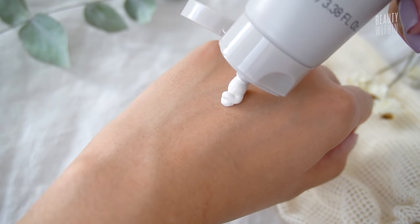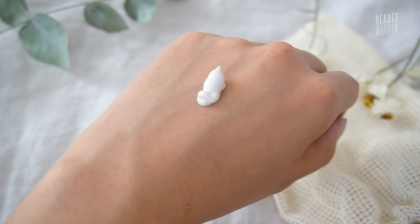Yes. I think it's maybe been out in Korea for a bit. But when she squeezed it onto our hand, we're like, oh my God, it's like a watery clay mask.